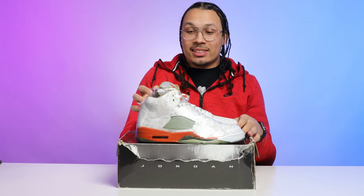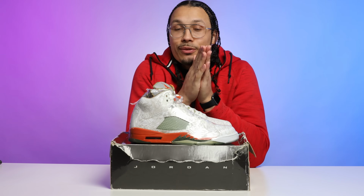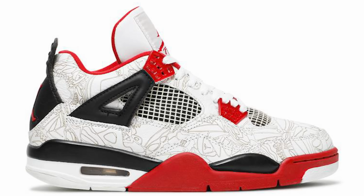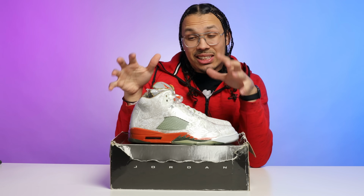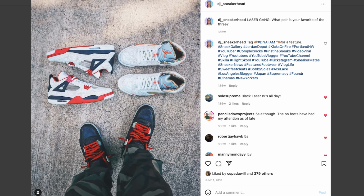This right here, you guys, is the Laser Air Jordan 5. Now you guys remember seeing the Laser 4 pack with the black and the white pair and everything like that. The Laser 5 was a sleeper. And this is actually a sneaker that I used to have in my collection since it dropped till like 3 or 4 years ago. Like I literally had this shoe for years.